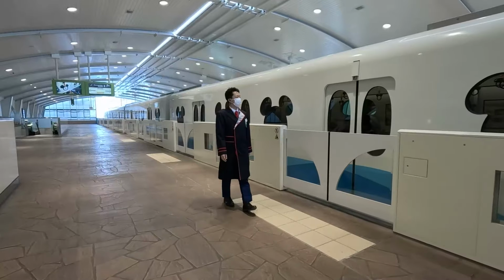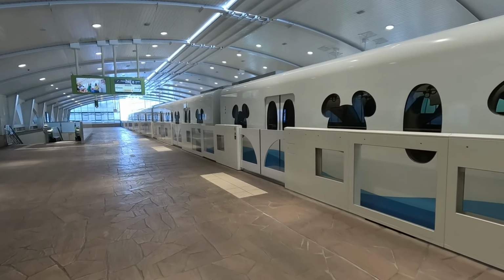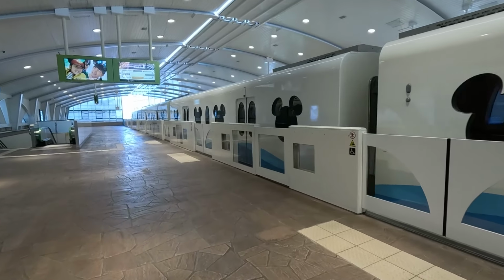The rides here are really cool, all the areas are really cool, and the food is also phenomenal. So let's try out some rides, let's try out some food, and let's see what there is to do here. Before we set off to explore the park, let's back up a little bit and talk about the fabulous train ride into the park.